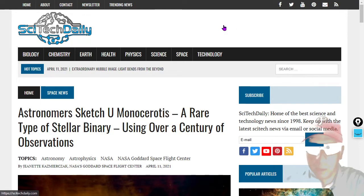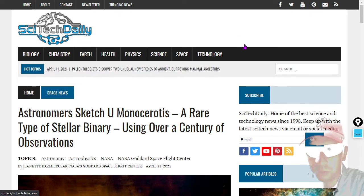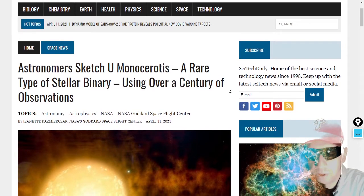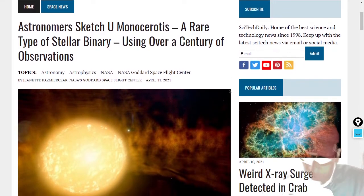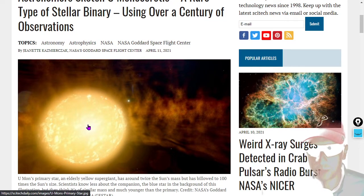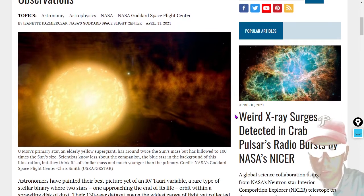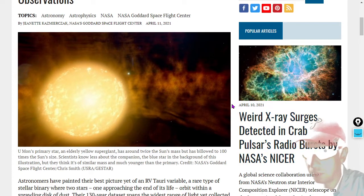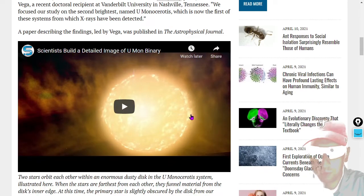And today we're not going to talk about anything random at all. We're going to talk about Monocerotis, a rare type of stellar binary. So this features 2 stars. One star about 100 times the sun's diameter, but believed to be about the same mass as the sun, and a smaller companion also believed to be about the same mass. It's a blue dwarf, and you can see the massive difference in size here. As these stars orbit each other, they are inside of a massive cloud of gas.